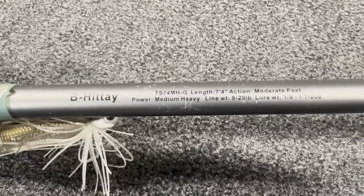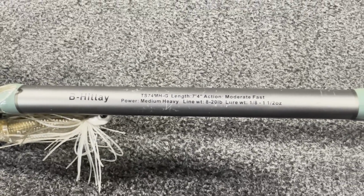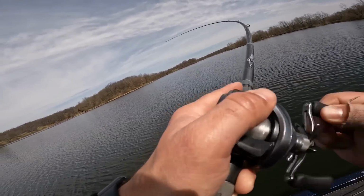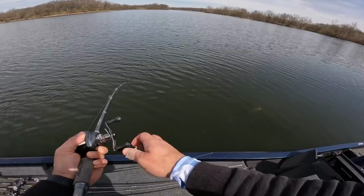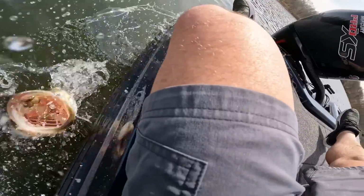It is a moderate fast action. It is a medium heavy power. Again, we like the moderate action when it comes to using crankbaits or hard baits with treble hooks. Now, a chatterbait is a little bit different than other baits out there on the market, where I also like to throw chatterbaits on composite rods.